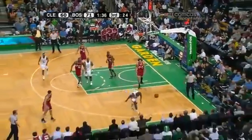Ray Allen back rims the three. That's going out of bounds, and it's going to come back the Cavs' way with 1:35 to go in the third, and Boston up by 11, 71-60.